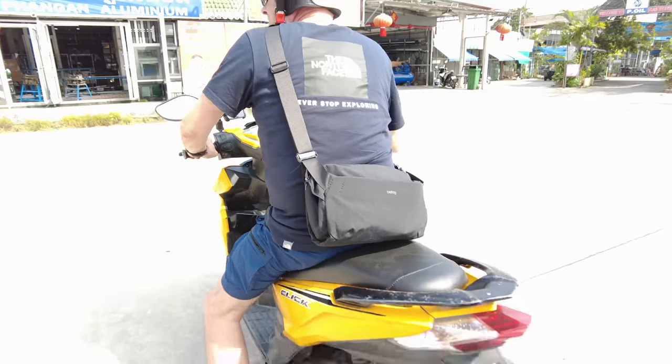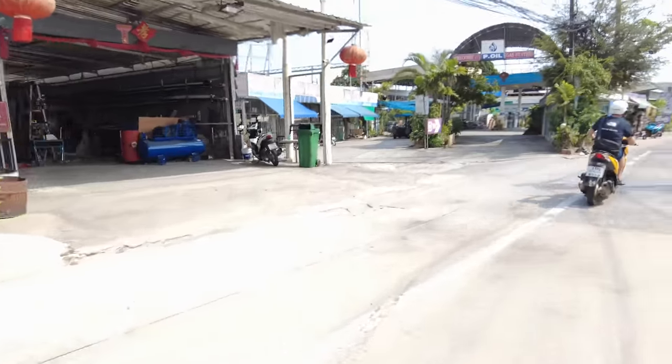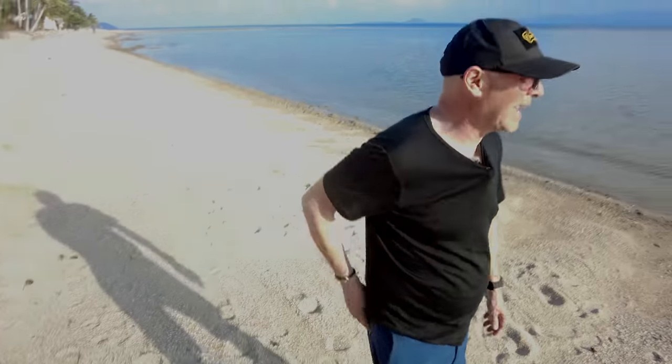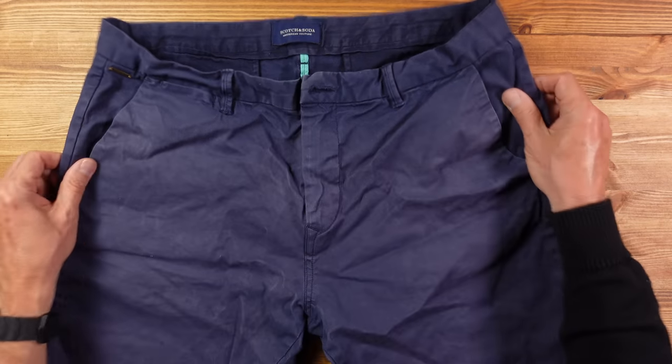I also used these as day shorts, and one unexpected benefit was being able to put the phone in the secure pocket when we were out on motorbikes, knowing the phone wouldn't fall out when bouncing along on the rough roads. The other 2 zip pockets also proved useful to hold the slim sleeve wallet and the bike keys. And the standard shorts I took also got plenty of wear too, especially in the evening.